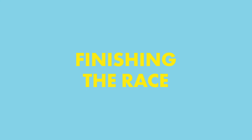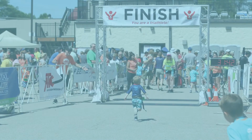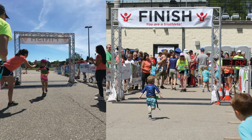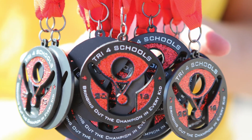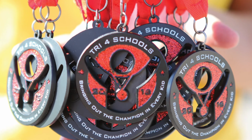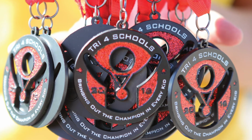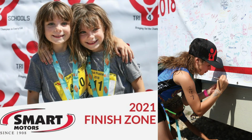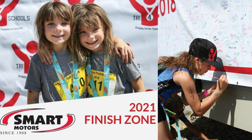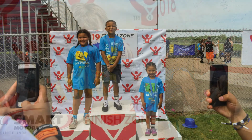As athletes approach the finish line, they will cross a timing mat that sends their information to our announcer so they can announce each athlete's name as they approach the finish line. Volunteers will hand you your finisher medal, and you can grab water and chocolate milk from our beverage table. Parents should make a plan to reunite with their child in the Smart Toyota Finish Zone immediately after the finish line. We invite all our athletes to sign the 2021 finisher banner and take pictures on the finisher block.